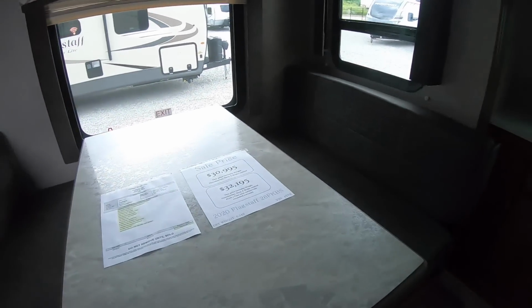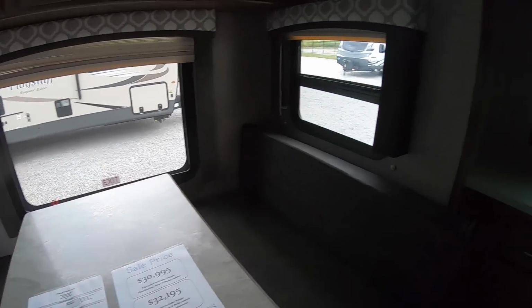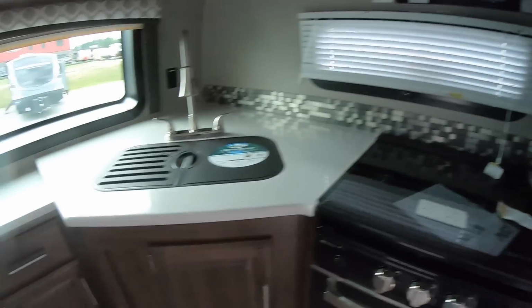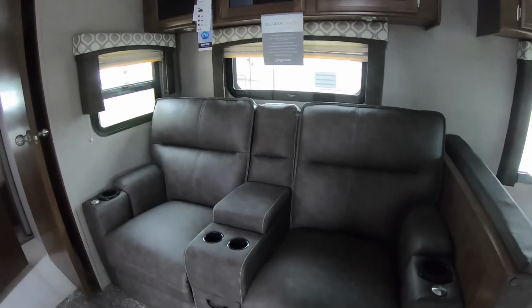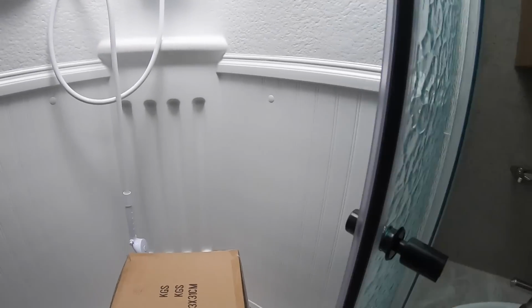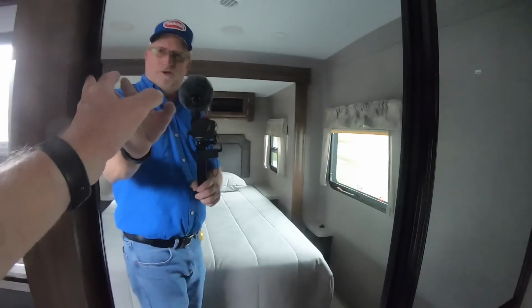All right, this is a Flagstaff 26 front kitchen. BS, is that back slide? I love the front kitchens. Suburban, Dometic, dual sink. Closet, television, fireplace right in front of the recliner, bathroom. That's a pretty fancy little shower. Huh. And entryway for the sliding door.